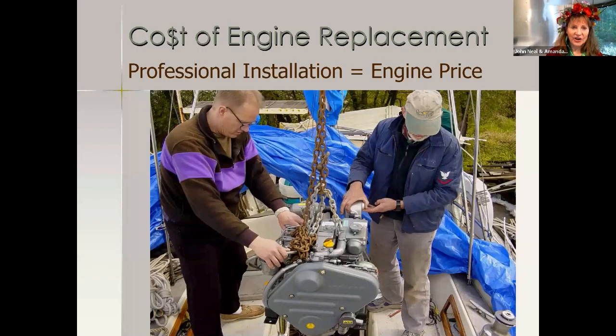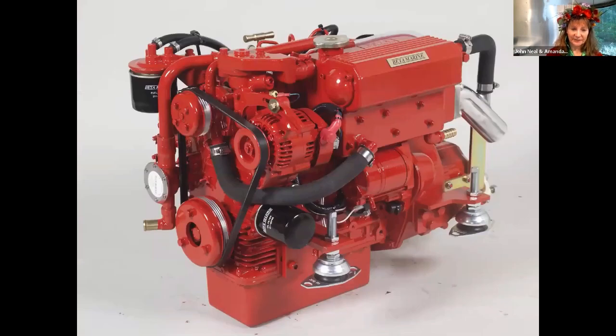Well, it's generally going to cost the price of the engine, and again, if you have a professional installation done, often you'll be changing where the engine sits, how it sits in the engine room, the feet that it sits on, and the shaft alignment. So all of that needs to be taken into consideration.